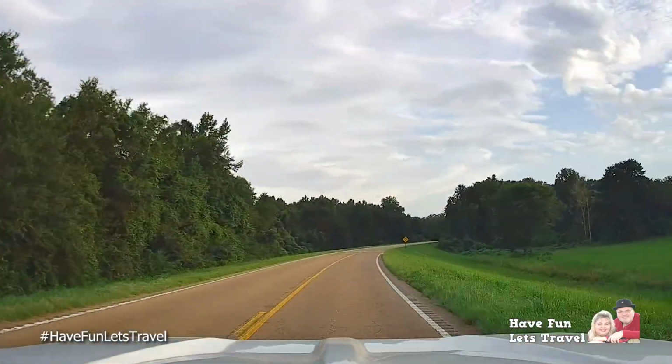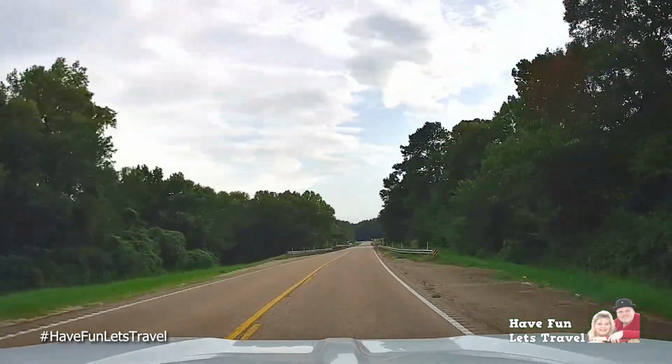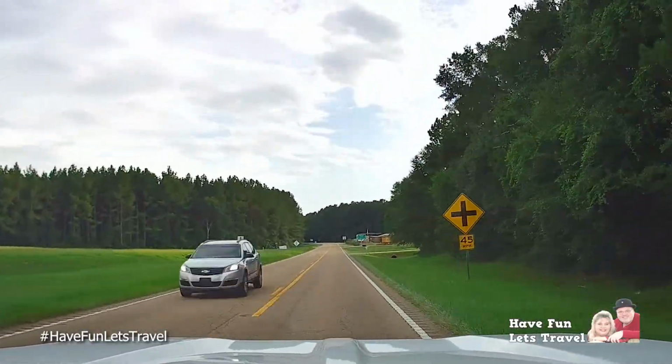As we continued on, one thing that I never realized was how many hills there are in the Vicksburg area. Once we reached the Jackson area, it was time to get off the interstate and head south.